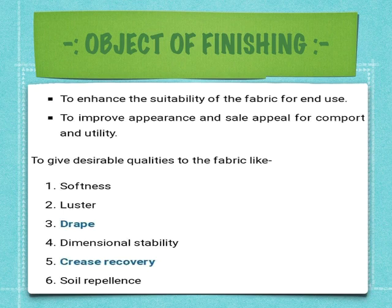The handle and appearance, we know what appearance is. Handle in the sense whether it is softness, whether it has luster is also one of the appearance factors. Drape in the sense, how is its fall, whether it can fall gracefully. Dimensional stability in the sense, it should increase its appearance.